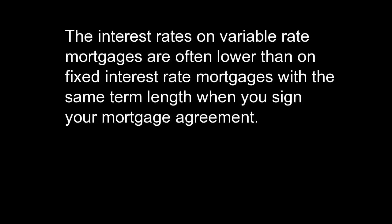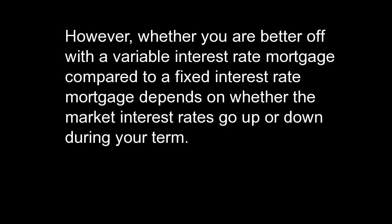The interest rates on variable rate mortgages are often lower than fixed interest rate mortgages with the same term length when you sign your mortgage agreement. This may make variable interest rate mortgages attractive in the short term. However, whether you are better off with a variable interest rate mortgage compared to a fixed interest rate mortgage depends on whether the market interest rates go up or down during your term.